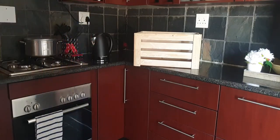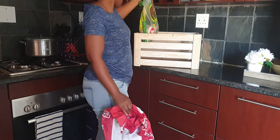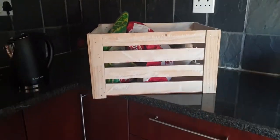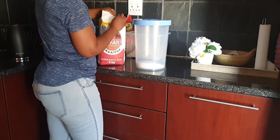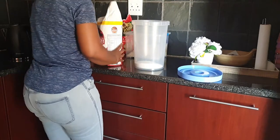To just quickly show you guys in this video, this crate that I got from Westpac. The aim is for it to store things like my cake flour and maize meal. So that pantry organization video is coming, so be on the lookout for that one. Make sure you click on that bell icon so that you don't miss it.